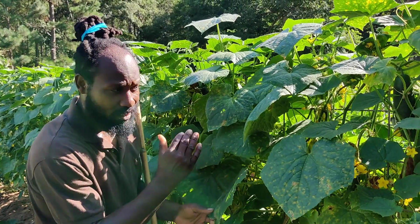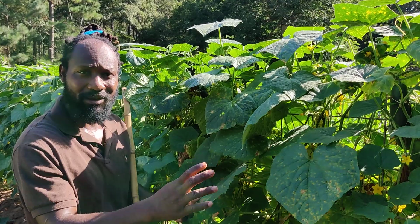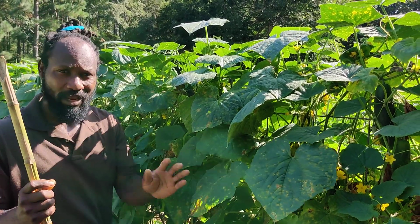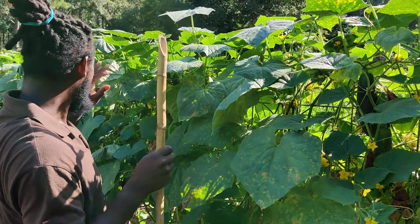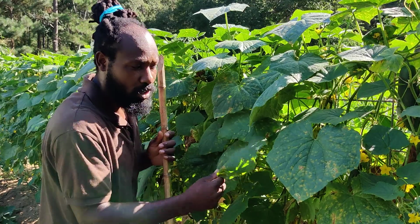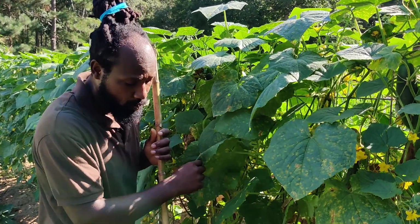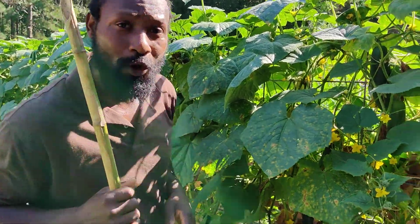But simply because I am getting ready to clean this area up, once these cucumbers go ahead and seed, I'm going to take all this out anyway, so I don't want to waste too much energy on this particular cucumber plant. But if you were to let it keep going, you would want to come in and take out all these old leaves, because it will bring disease to your plant.